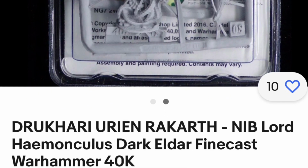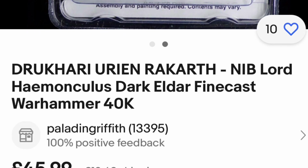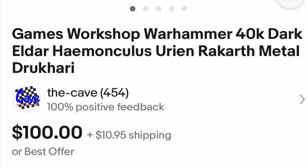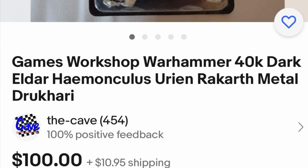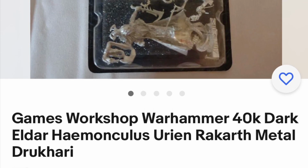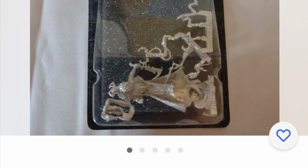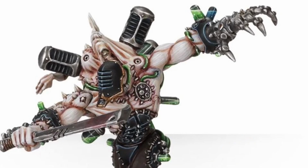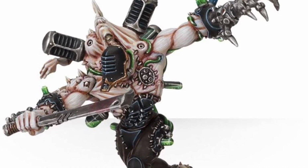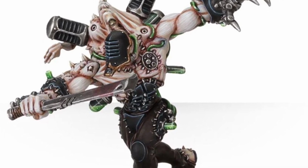Now, if I wanted to purchase this, I found this on eBay, right? You want that Urian Rakarth, so you're looking at paying $56. Or if you want to get him in metal, you're looking at $100 to get him new in box. Now, let's say you want to compare apples to apples, one-to-one, the Voidborn Masters and Puppets bundle to doing it out of the box, fresh, no paint stripping, completely brand new. So that Urian Rakarth is already setting you back either $56 or $100.